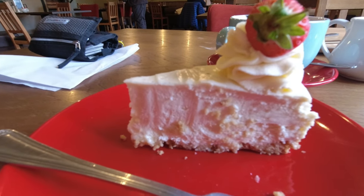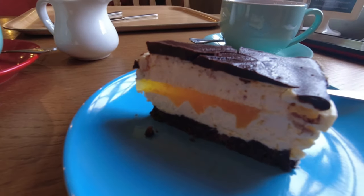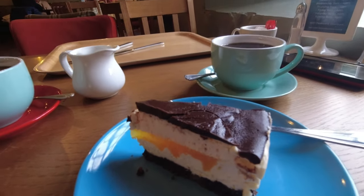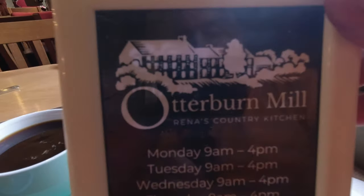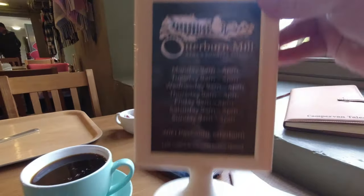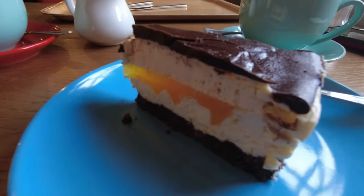A bit of decadence. Keith's gone for a lemon cheesecake. And I've gone for an orange Jaffa cheesecake with coffee. We've arrived in Otterburn. We're at Otterburn Mill. With some stories to tell after we've had this.